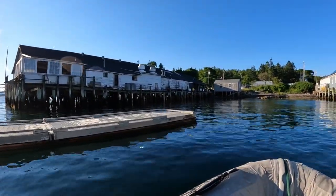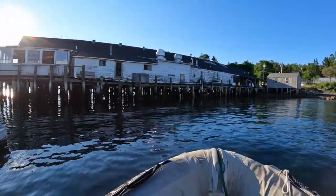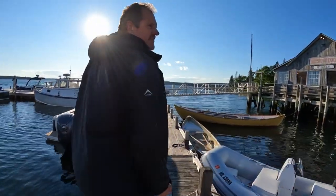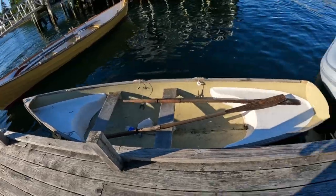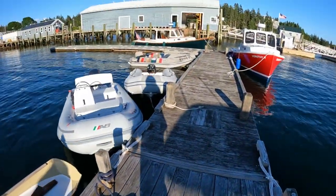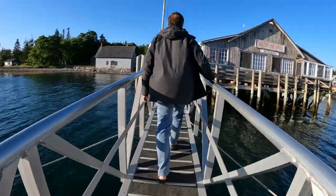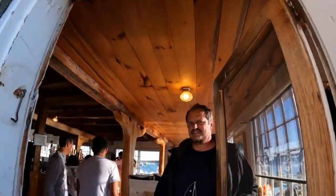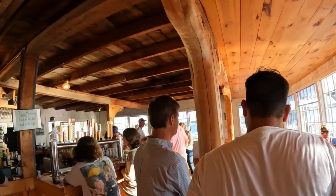How cool is this? And it's such a change from down south where it was pylons. Here we have floating docks. It just works for us. That nice steady ramp, so it must be high tide. Welcome. Thank you.